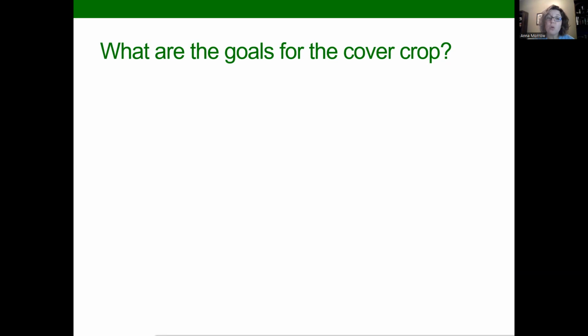Okay, so what are your goals for the cover crop? This is really to help the farmer zero in on what it is they're trying to accomplish with their cover crop. If you have multiple goals, then maybe a cover crop mixture would be a good way to go. But typically when farmers are just getting started, we'd like to focus on one key area and work on that goal with probably a single species, just to simplify management.